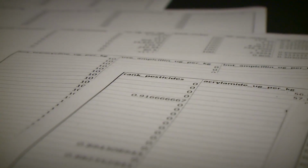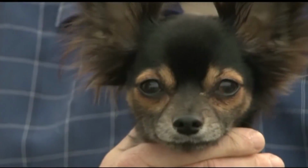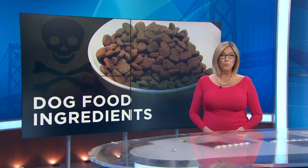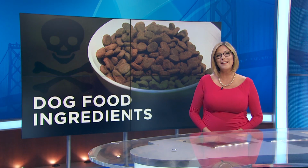The Clean Label Project is now calling for more disclosure and limits on these contaminants, something many pet parents would like to see. They should make whoever made them eat them themselves. Now, the Clean Label Project is launching a fee-based certification program where it will randomly test foods from participating brands. Those that pass will receive a seal similar to a Good Housekeeping seal. Julie Watts, KPIX 5.